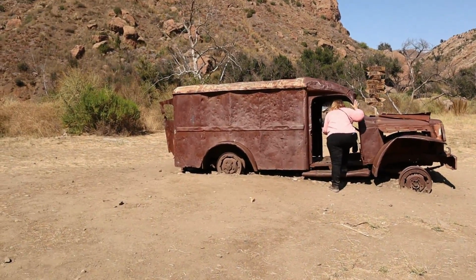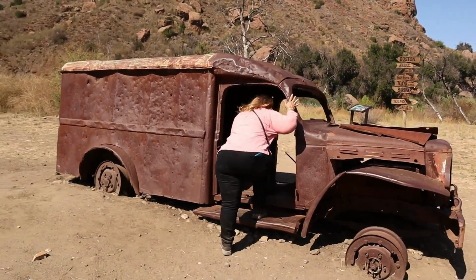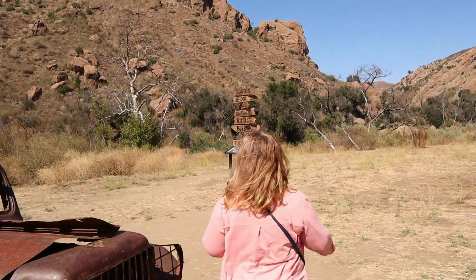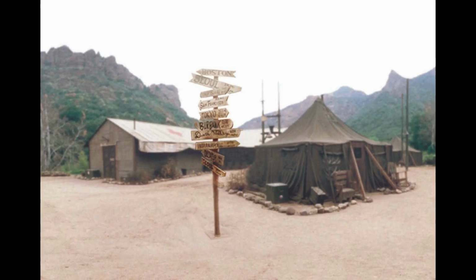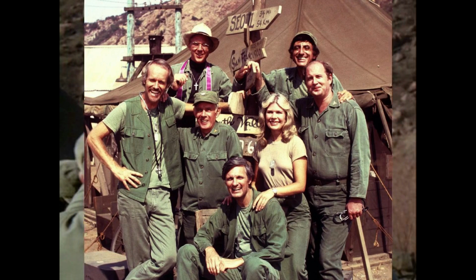That's the old ambulance before this one got burned up in the fires. And the distance to city sign was always an important part of the MASH set. The final episode aired on February the 28th, 1983 and was 2.5 hours long. The episode got a Nielsen rating of 60.2, and according to the New York Times article from 1983, the final episode of MASH had 125 million viewers.